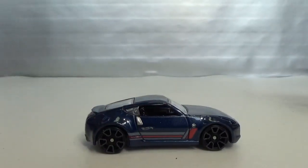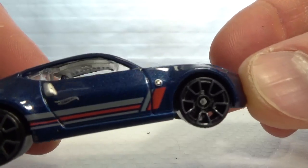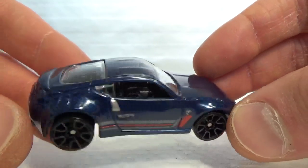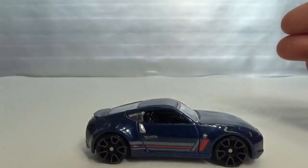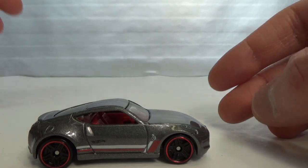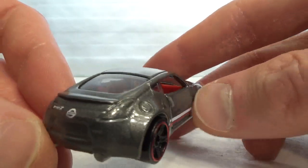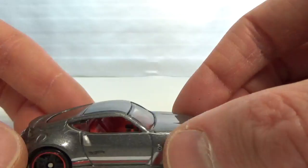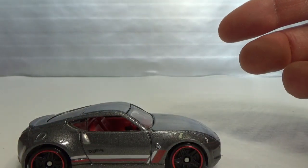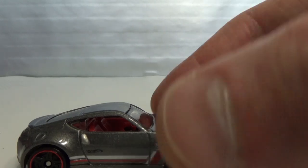There's a dark blue version. A nice tampo on the side. Here's a multi-pack exclusive, I think. Let's get the back details done. Logo and name like most of them have, except for the red one.